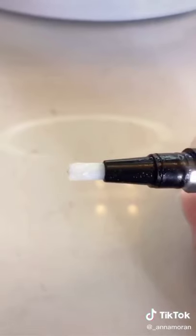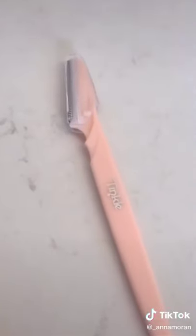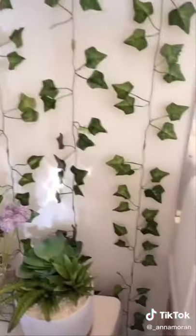One of my favorite products ever is this teeth whitening pen because I'm so impatient for the strips, and it's just really easy. All you do is apply it to your teeth. And to all my girls out there, if you don't shave your face yet, I'd highly recommend. It's a form of exfoliating, but it also gets off all that little peach fuzz, and you can do it to your eyebrows, and your makeup goes on so flawlessly.